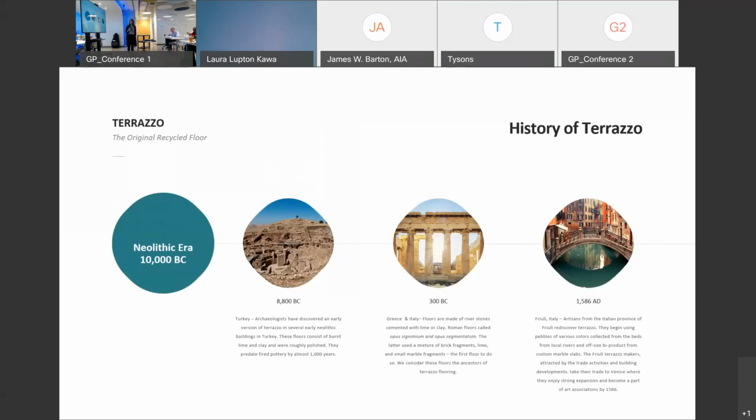So with that, we'll move into some history here. In the terrazzo industry, we like to claim credit, and we call ourselves the original recycled floor. The Italians really like to claim credit for this material, but the first known terrazzo install we actually found was dating back to 8,800 BC in Turkey. And this is the first time we saw the use of some clay aggregate put in a lime-based binder and take a patina over time for a flooring application.